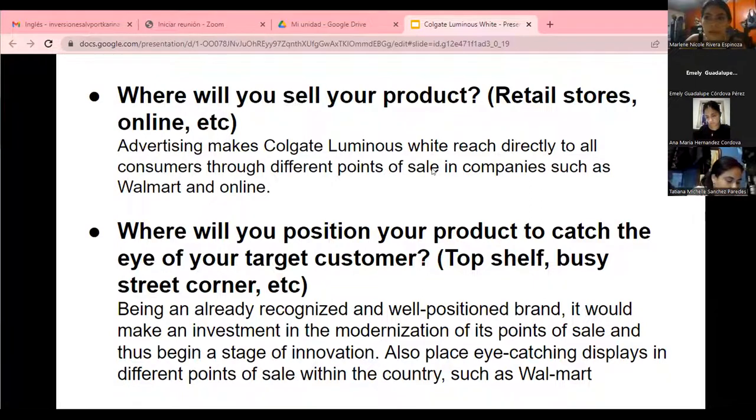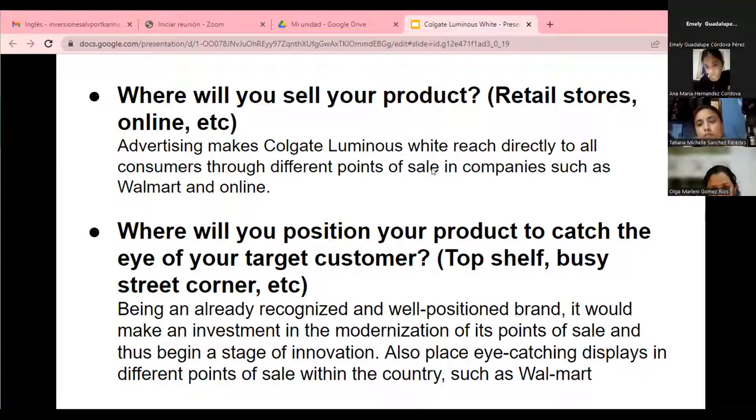I can read, Karina. Where will you sell your product? Advertising makes Colgate Luminous White reach directly to all customers through different points of sale in companies such as Walmart and online. Where will you position your product to catch the eye of your target customer?